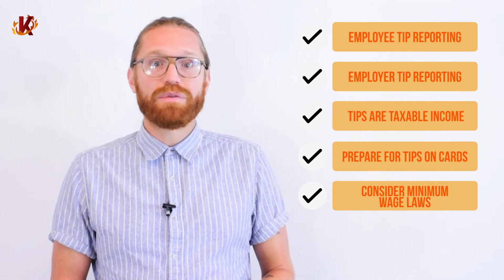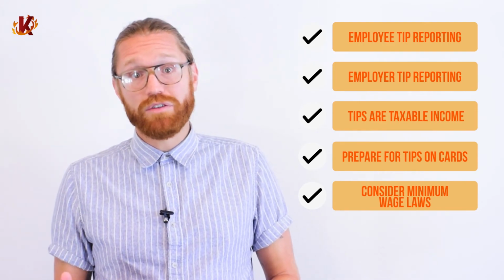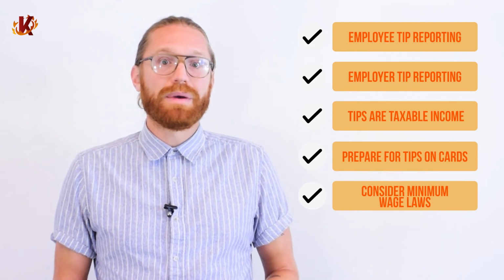Should an employee not receive enough tips to meet this minimum wage, the employer is responsible for making up any difference. Both minimum cash wages as well as total minimum wages vary widely by state and sometimes city, so be sure to check with all local laws.